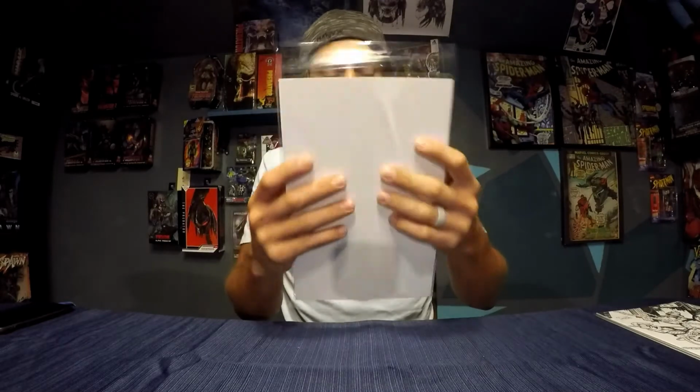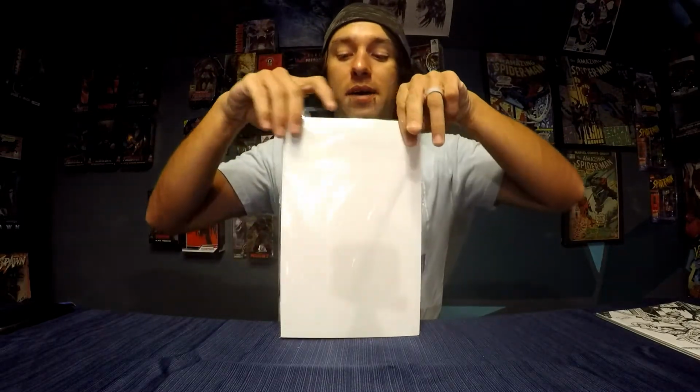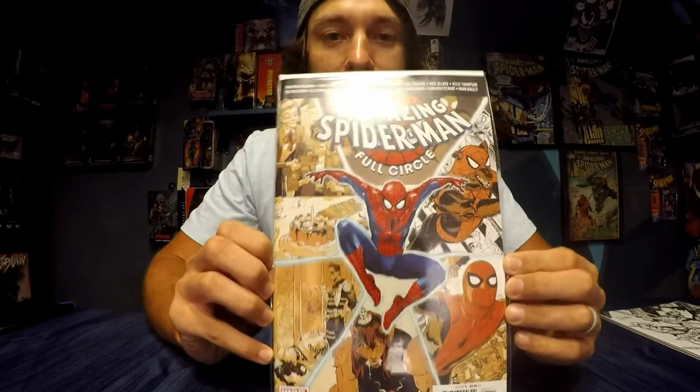We got the Amazing Spider-Man Full Circle, and this was a $10 comic book. It is a number 1 issue. I've already got this comic book already. It's one of those ones that I didn't know if I had or not, and I wasn't going to pass it up. So I paid another $10 for another one. It's a gradable comic book. It's going to be one that I'm going to grade.